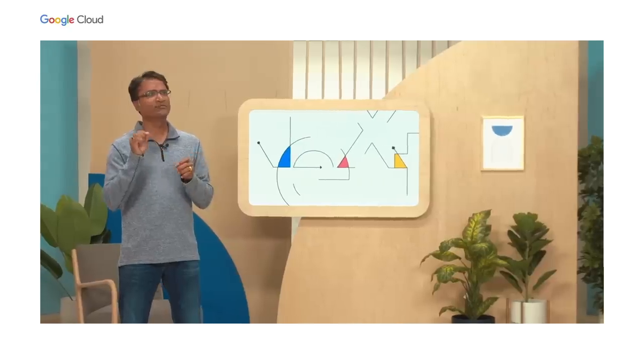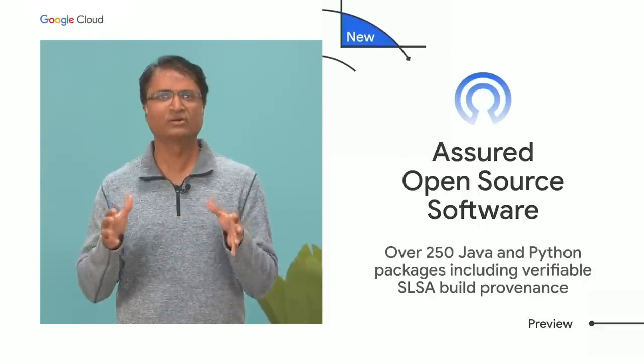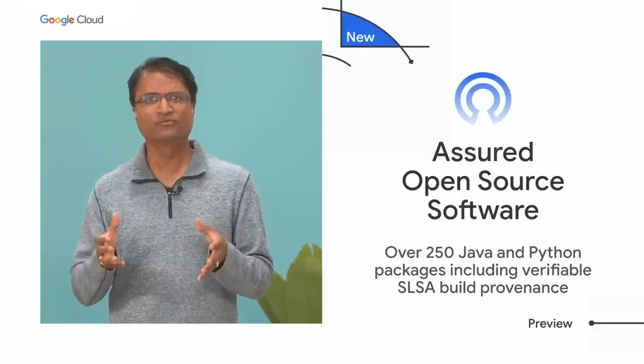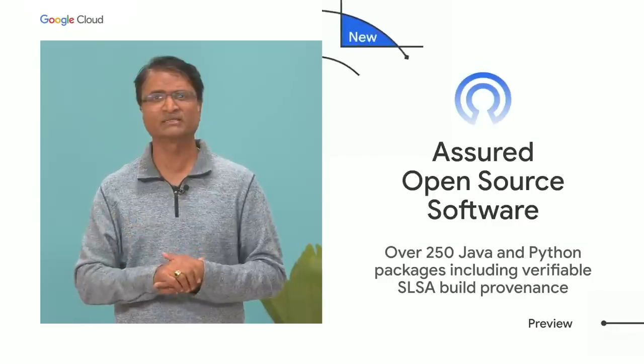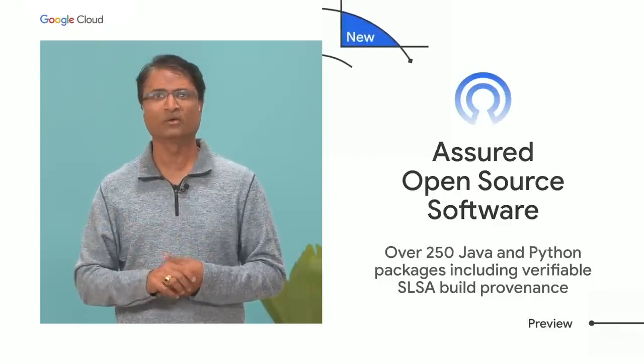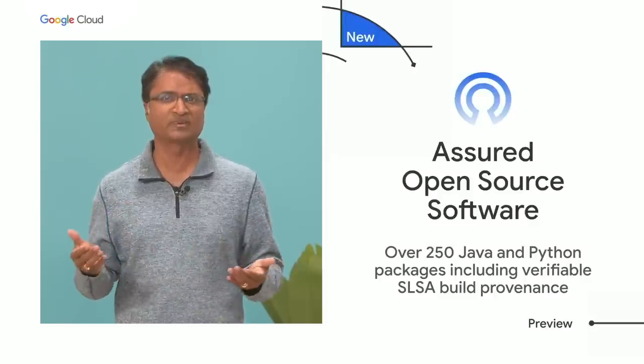And so to double click on a specific area, we have made significant progress on Assured Open Source Software. Very excited to announce the preview for Assured Open Source that now provides access to the same open source software packages that Google depends on, allowing you to benefit directly from Google's own in-depth end-to-end OSS best practices.